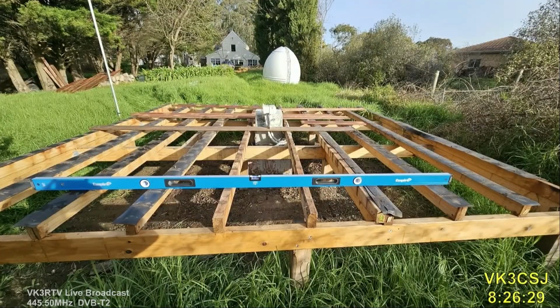That's the frame of the deck with the Merbau removed, and as you can see, there's a spirit level there where I'm trying to work out where it is that needs to be levelled out. Anyway, the deck remained like that for some time. You can see the dome in the background sitting on a pallet, and it just sat there for over a year.